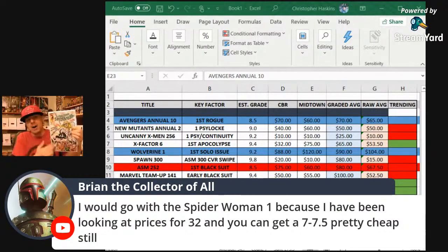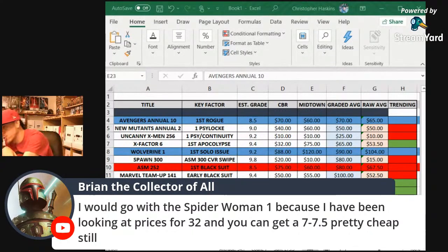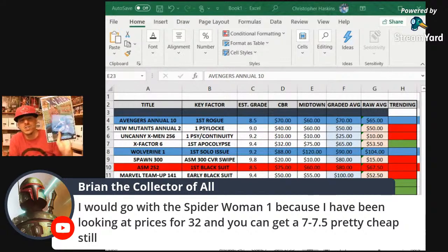Has a little bit of the off-white and yellowing on the spine. We still got the most modern Spawn number 300, ASM 300 cover swipe. We still got First Apocalypse. We still got First Psylocke in continuity, and first Psylocke.